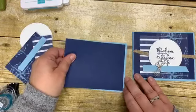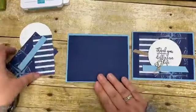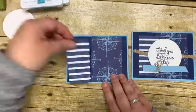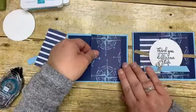So this is my 5 1/4 by 4 mat that's going on top of my card base. Card base is Balmy Blue, Night of Navy. And then these literally were pieces of scrap paper that I had. All I'm doing is adhering these down to the card like that. Nothing fancy at all, but they coordinate so well together. It's just awesome how Stampin' Up! does that, the whole coordination of products and how awesome they look.